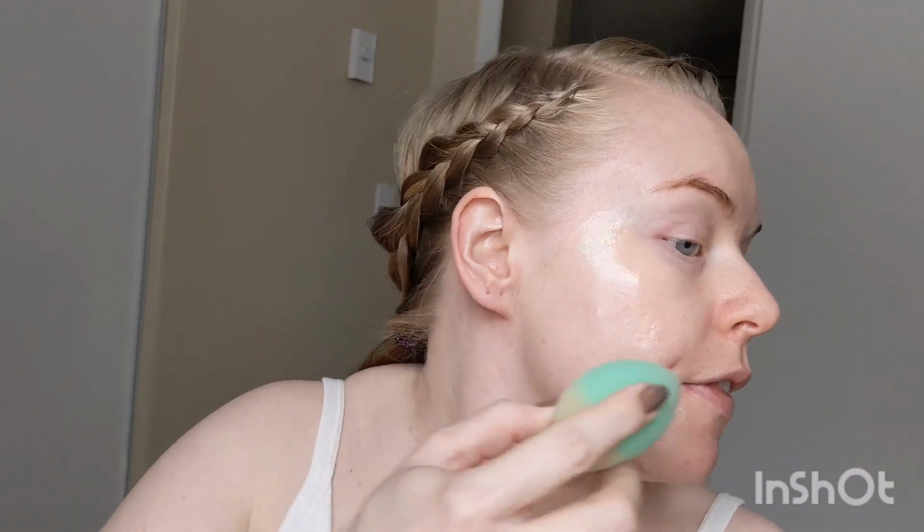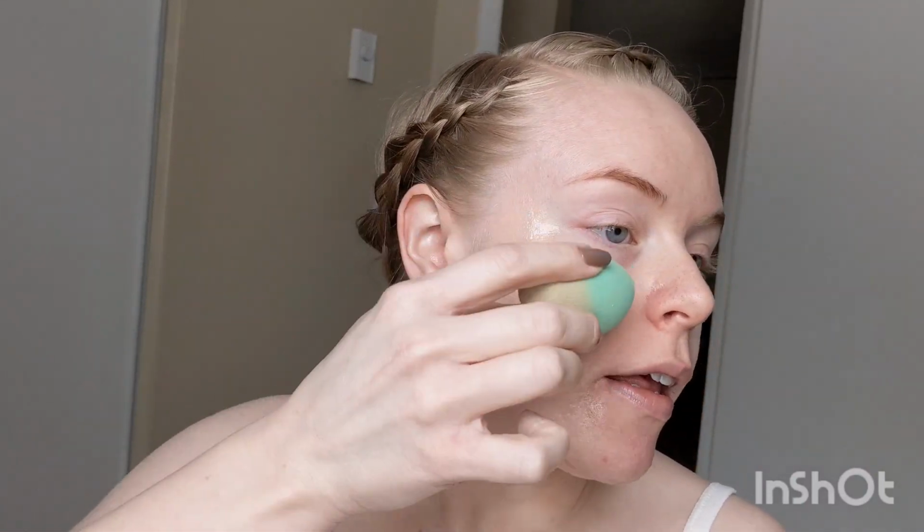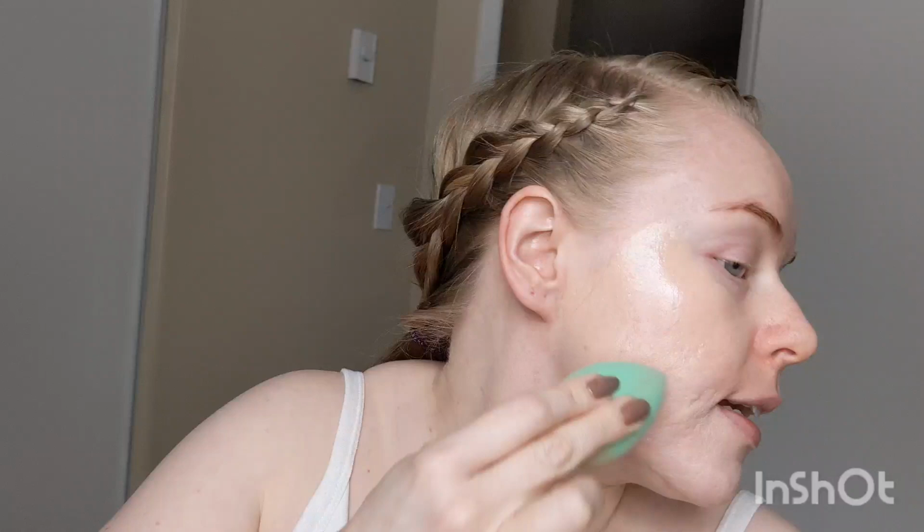You can kind of see what I was talking about with oxidizing. This portion down here that I just put on is slightly lighter than the portion I put on just a few seconds ago. And that can happen with any formula, not necessarily just an oil or anything like that.